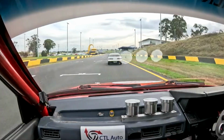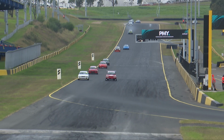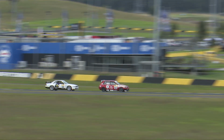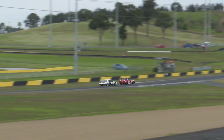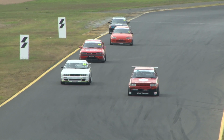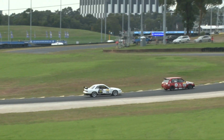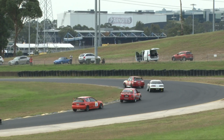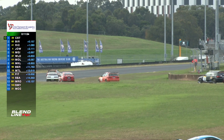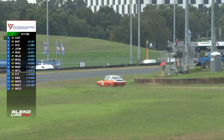This will give us an idea of who's got the straight line speed. So Burks certainly seems to be closing on the Nissan down the straight, and vroom, underneath him into turn 1. Yeah, that answered that question pretty quickly. So it's now Burks who leads the way. Castro in second, Ricketts in third, and Jowett in fourth. Top 5 are all fairly close together at this point, covered by, I would say, about 2.5 seconds after the opening lap.